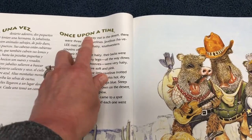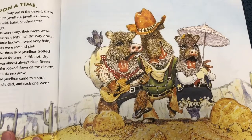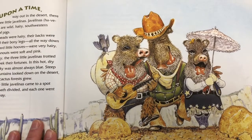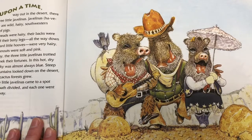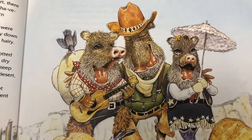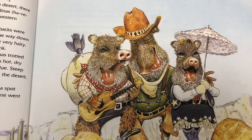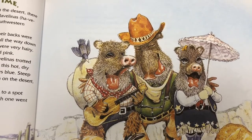Once upon a time, way out in the desert, there were three little javalinas. Javalinas are wild, hairy, southwestern cousins of pigs. Their heads were hairy, their backs were hairy, and their bony legs, all the way down to their hooves, were hairy. But their snouts were soft and pink. One day, the three little javalinas trotted away to seek their fortunes.